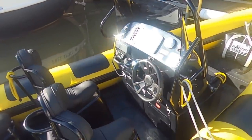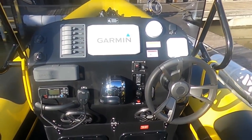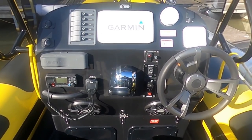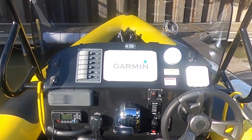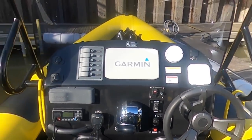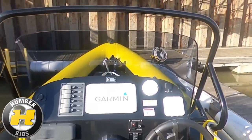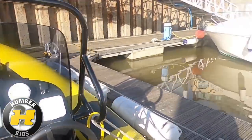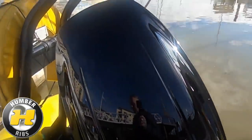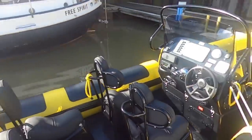On board, you've got a superb Fusion stereo system, which is absolutely brilliant. Upgraded system, four speakers that all light up and change colour. You've got your Garmin fish finder, navigation, chart plotter, Suzuki Speedo, Fusion stereo, VHF radio. This boat is built to my own specifications. You've got your windscreen, and that wonderful Suzuki 200 horsepower engine, which is absolutely awesome. But don't take my word for it. In a moment I'll be taking you out and you can see for yourself exactly how good she is.